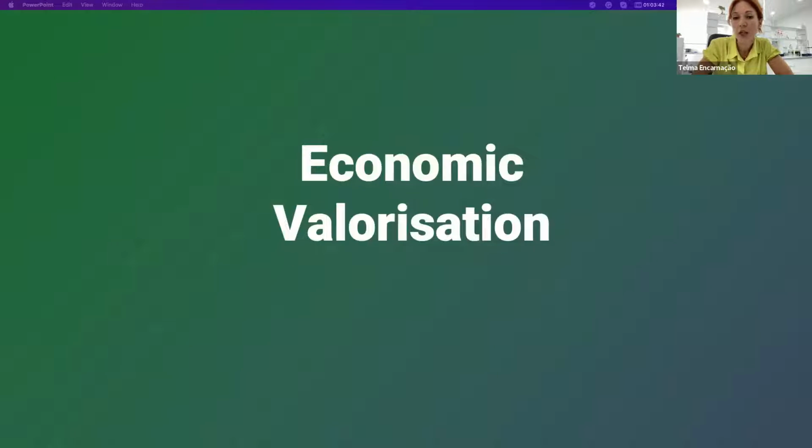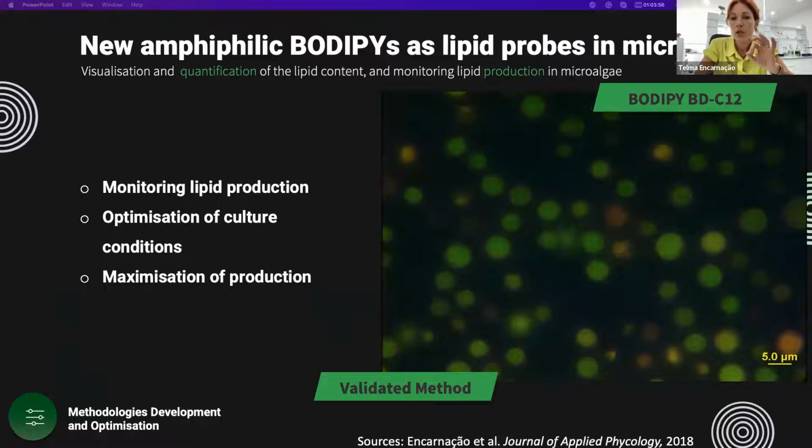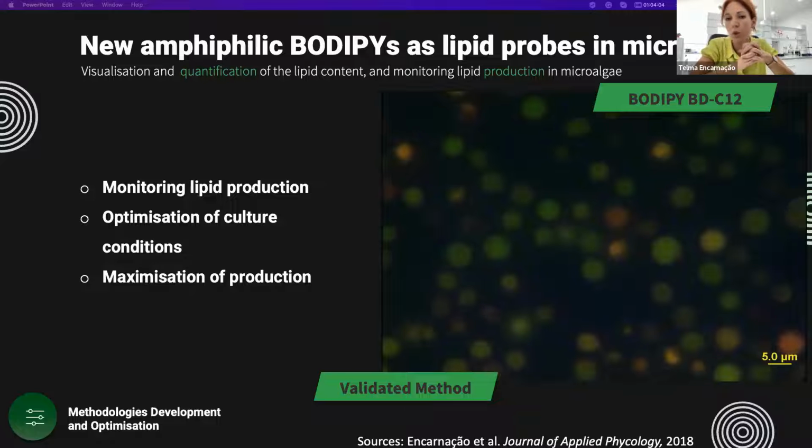After the bioremediation process, we need to proceed to the economic valorization of biomass. And we will focus on two aspects, lipid production and application. But first, to avoid using toxic organic solvents in the lipid extraction step, our group developed a new method for the monitoring of lipid production. A new highly lipophilic molecule was synthesized.